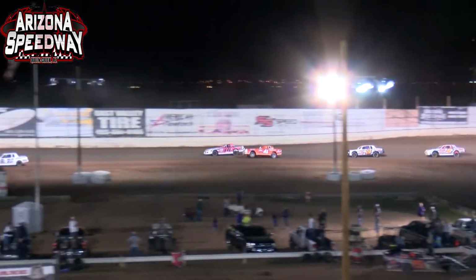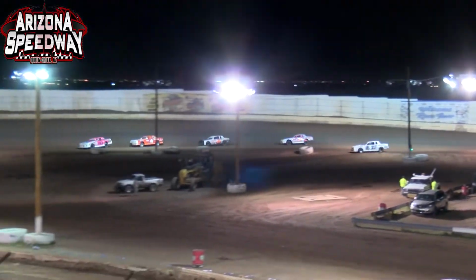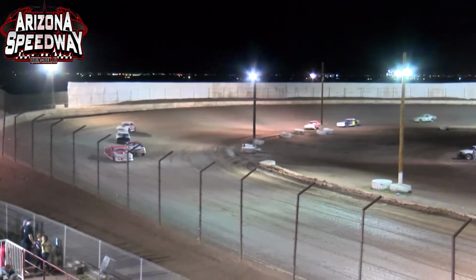Partain is off the pace. He's going to bring his car to the infield. His night is done. He won't pick up 2 main event wins here tonight. Trouble for Partain in the stock car main event after leading the first 3 laps.